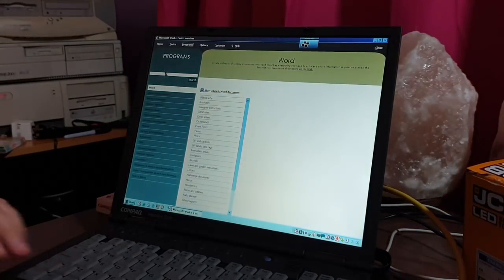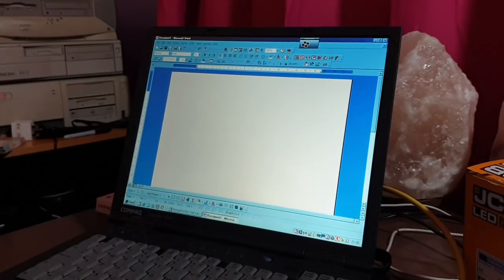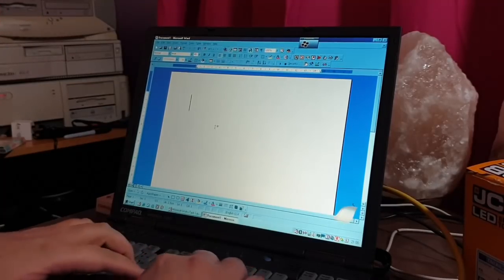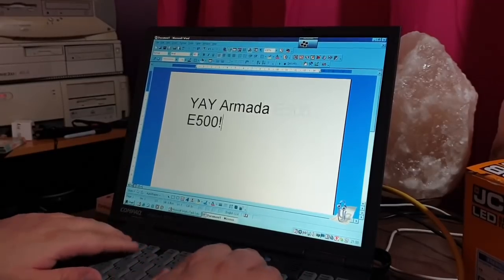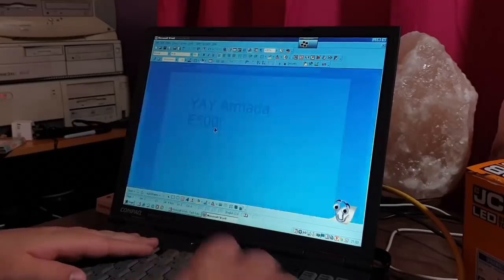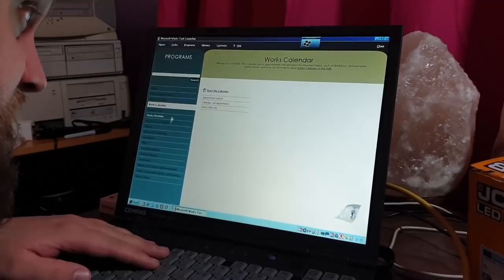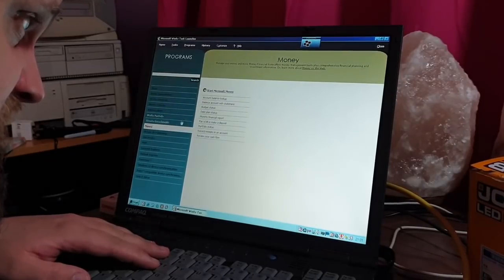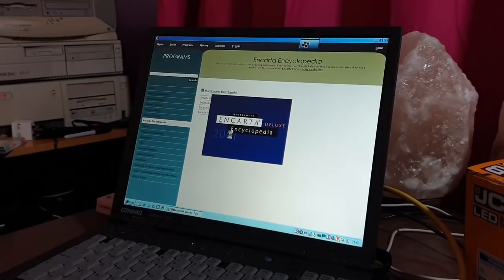So I suppose I should probably show Work Suite. You've got the different programs and what you can do. Or you've got a task centric view. So, there we go. Text read. Yay, Armada. Yay, Armada E500. I've got Encarta Encyclopedia 2001. That's something I installed myself.